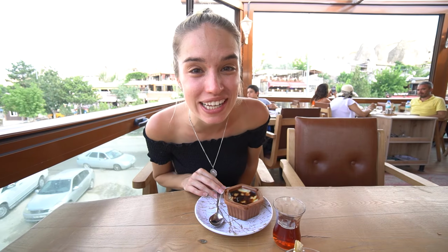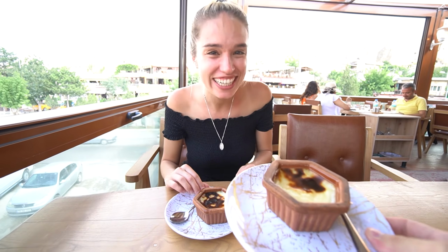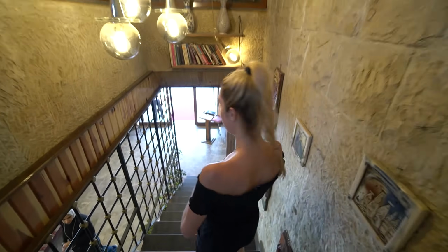So the owner came past and I was just asking him what this pudding is, and it is in fact a rice pudding, so I was right. And I was just saying how delicious this is, and he offered us another one, so here we are with our second round. Round 2. People are so kind, but this is probably the best thing I've tasted yet in Turkey, to be honest. If you're coming, try this. Oh, I am so full.